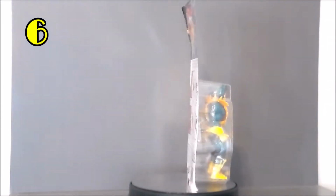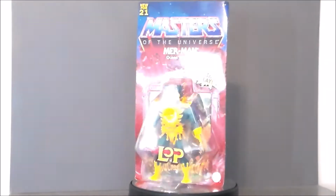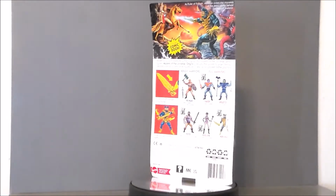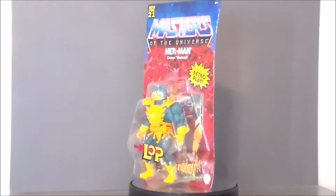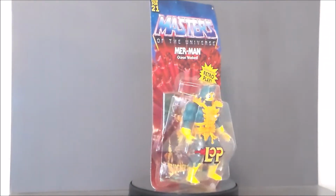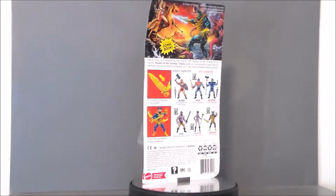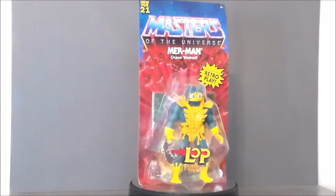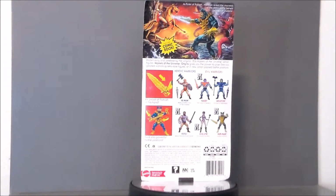My number 6 pick is going to go to Mer-Man for Masters of the Universe Origins, the Lords of Power version. I was in love with this when I first saw it released at PowerCon. So glad they put out a retail version. This design has been done a few times. It's kind of the early artwork, the original design for Mer-Man, and I think it looks just way more fishy and aquatic, and it's my personal favorite version of Mer-Man, which was always one of my favorite Masters figures, so I was super glad to get this Lords of Power version in my collection and that's why it made the list.